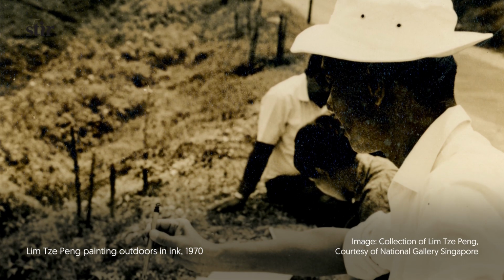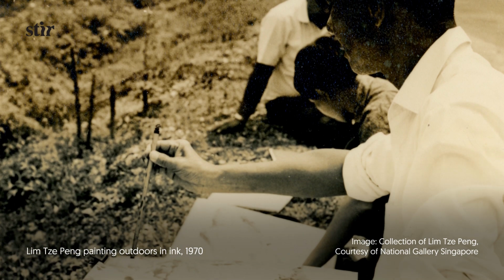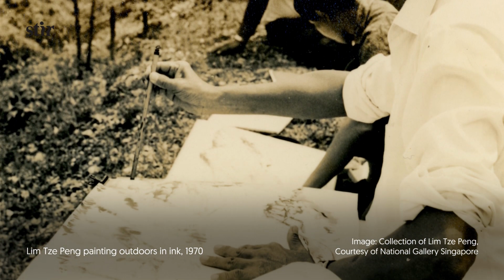As an art historian, it's very exciting to uncover those two photographs, because it's the very first documentation of Tze Peng using this traditional ink brush, holding it in that way, and using ink to paint outdoors. He recalled in an interview done in 1963 with a local newspaper that he met Ho Sijing, a good friend of his, on this trip in 1970 to Sumatra. It was through their interaction that he started to consider, actually, don't just paint in watercolor and oil, I can also consider painting in this ink medium. And I don't have to say much more, because you can see how his career has grown from there.